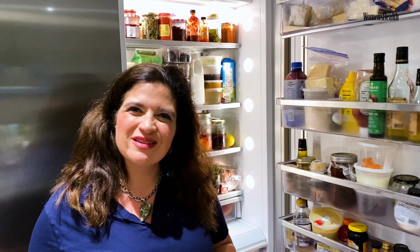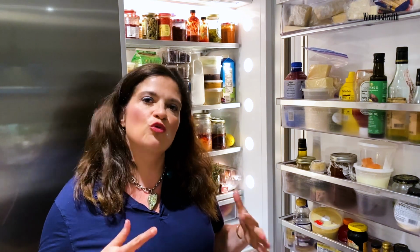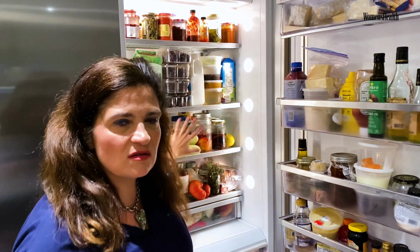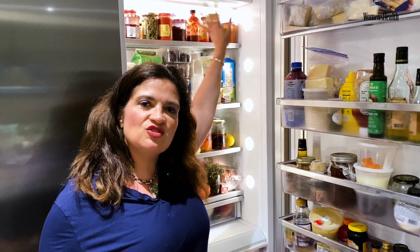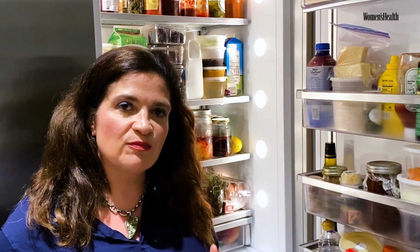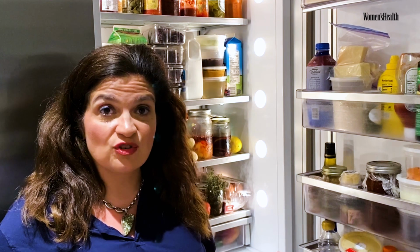Is there any rhyme or reason to my fridge? That's kind of a question I'm asking myself. You know, it's grouped a little bit in a way that makes sense to me. Cheeses and butter up here. Generally, this is produce, fruits, dairy kind of hanging out in the middle, and then sauces, jams, and condiments on top, and lots of produce in the bottom drawers. The fridge is always jam-packed with produce as a reminder. What does Michael Pollan say? Eat food, not too much, mostly plants. That's kind of what I like my refrigerator to reflect.